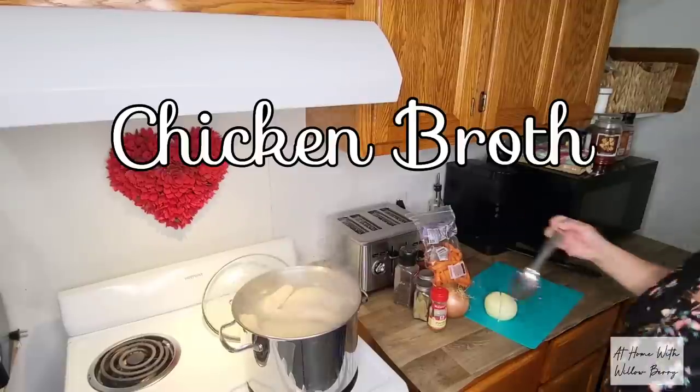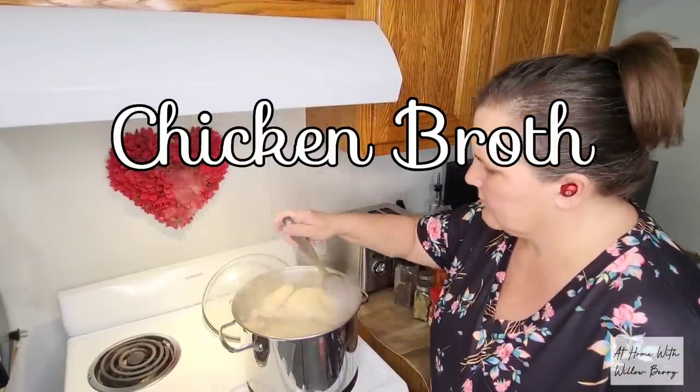The chicken has come to a boil, so now I'm ready to add the carrots, onions, and spices.